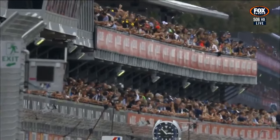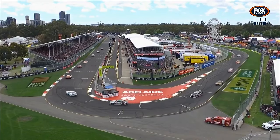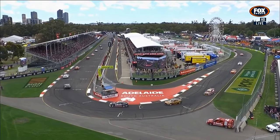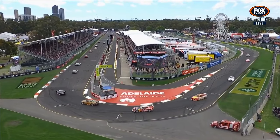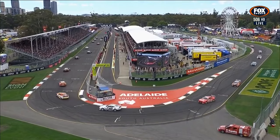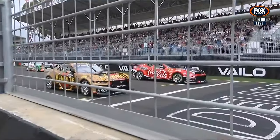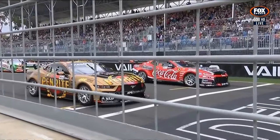Great to see so many people here all around this wonderful Adelaide Parklands precinct. And really, hats off to the organisers here who've done just a beautiful job of presenting this facility. Huge investment by the South Australian government. So it'll be 24 cars that greet our starter.